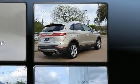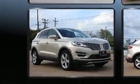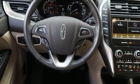Lincoln prioritized handling and performance with features such as power front seats, a power rear cargo door, and seat memory. Premium sound drives 10 speakers, providing you and your passengers a sensational audio experience.